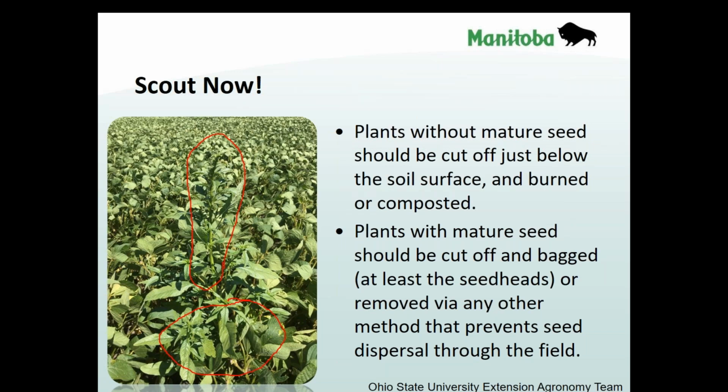Now, if there are any plants with mature seed, they need to be bagged or removed in a way that prevents seed dispersal, not only through the field, as they're mentioning here, but along the roadside, to any other fields that you're in, all that sort of thing. So it's very important with mature plants to destroy them.